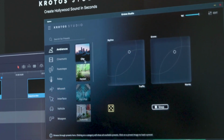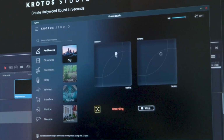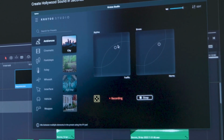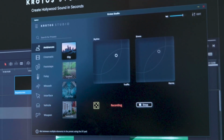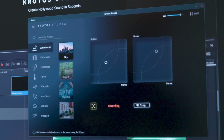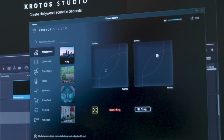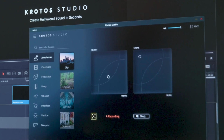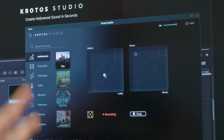I'm going to load up a city preset. As soon as I load that up, it's going to start generating that environment from scratch on the fly. Nice thing about Krotos Studio now is I can actually customize that environment. So if I want to reduce the traffic, increase the likelihood of hearing sirens, there are sirens started there now.